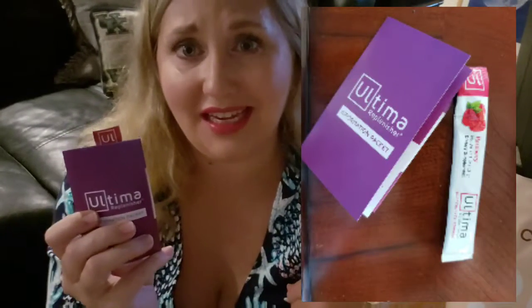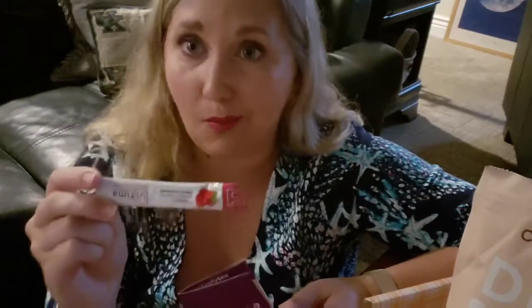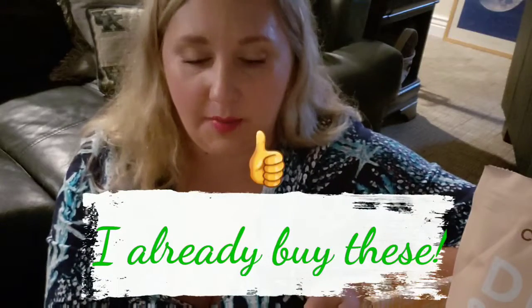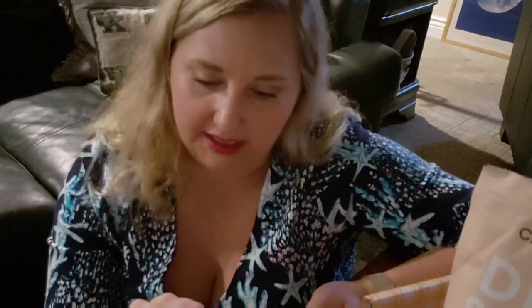I already have a whole drawer of these. This is something that I definitely think everyone needs in their life, especially when you're starting to drink a lot more water and getting off soda and other products like that. This is a definite for me. There's electrolytes in this: calcium, phosphorus, sodium, magnesium, potassium, chloride.